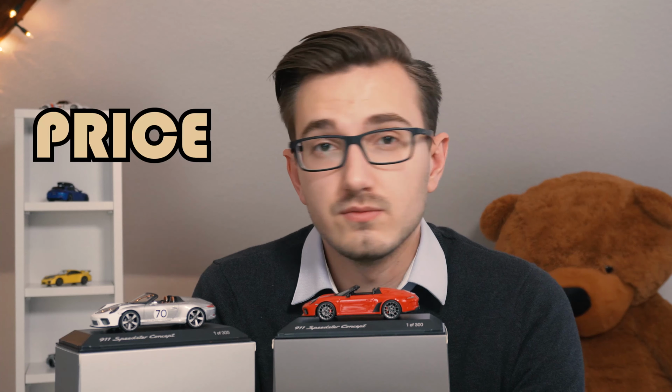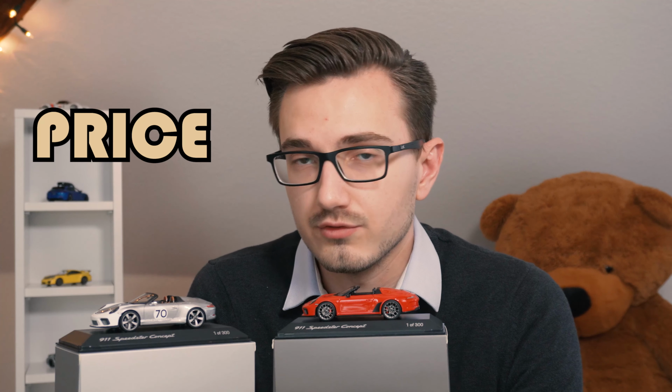So overall prices, these were 65 euros at the Porsche Museum. And this is the price I'm rating them now, because online the prices differ hugely. Some sold for 100 euros, some sell only for 50 euros. So I can't really say what the price level is right now. I'm just rating them at 65 euros, giving these 1:43 model cars a point of 6.